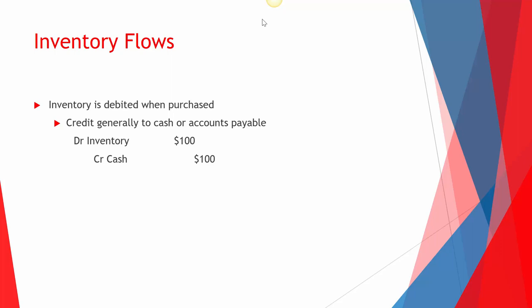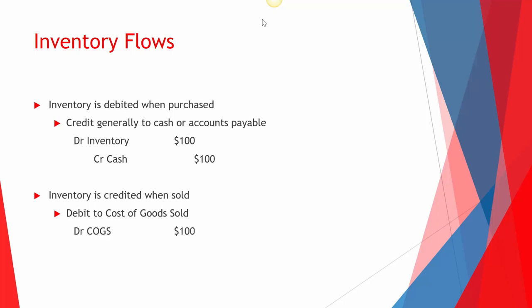That's right. And then when your inventory is sold, you credit the inventory. The debit is usually to cost of goods sold. So again, debit to cost of goods sold, credit to inventory. Those are pretty much the two journal entries that we have in this chapter.